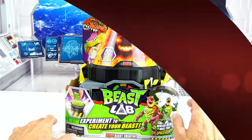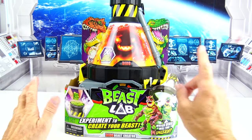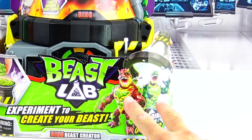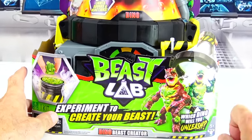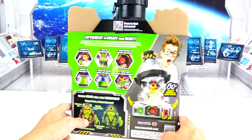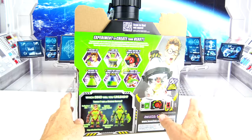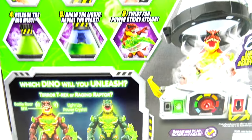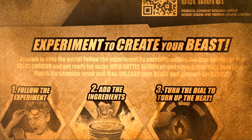Alright guys, here we are at the other table where we're gonna be unleashing our new beast. Now, this Beast Lab has two, like I said, two different dinos to unleash, and this only contains one dino. This is the Dino Beast Creator. So because we have experience in our last video, what we need to do first is take this thing out of the box, and then follow these six steps right here on the back to create our beast. Experiment to create your beast.